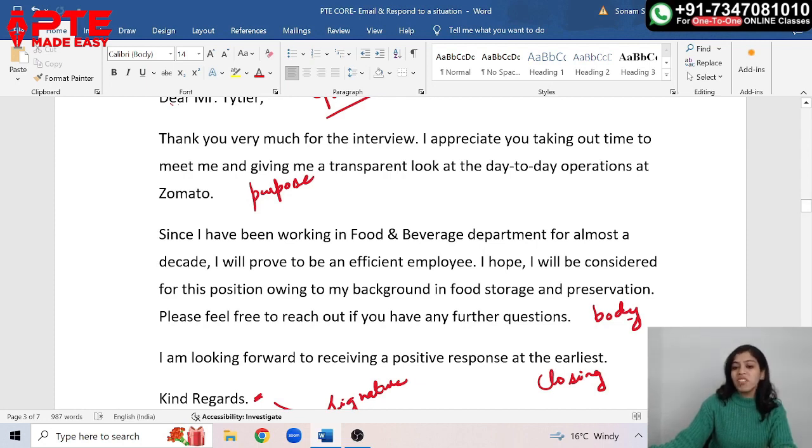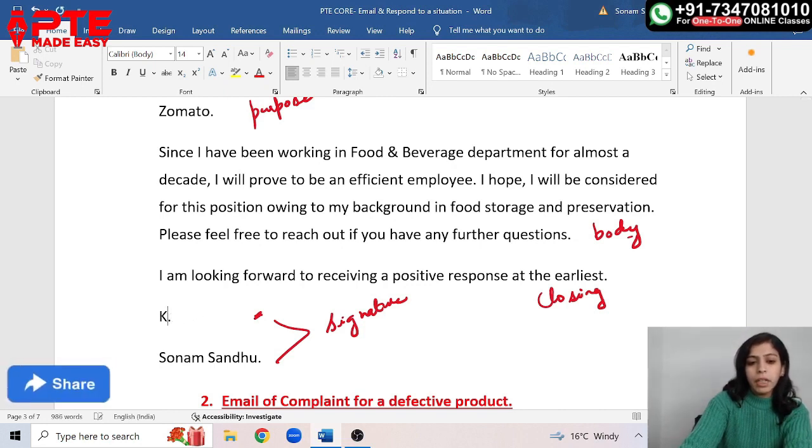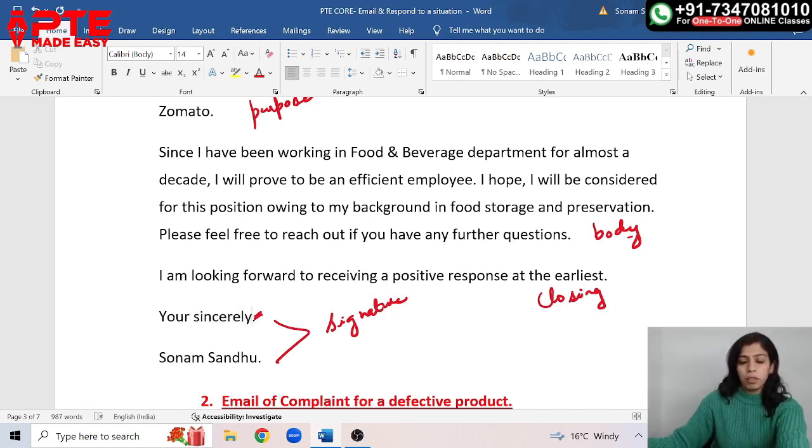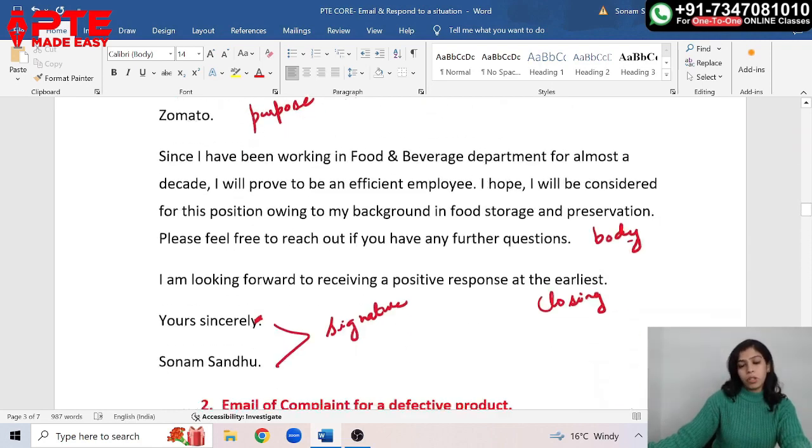I'm looking forward to receiving a positive response at the earliest. Kind regards, Sonam Sandhu. Here instead of kind regards, you can also write yours sincerely, because what it is basically a formal letter and you are writing for the job. Okay, so yours sincerely. Now this was the email for a new job.